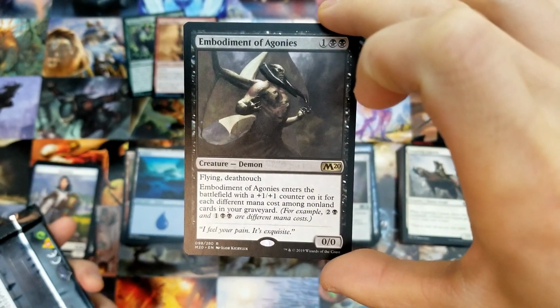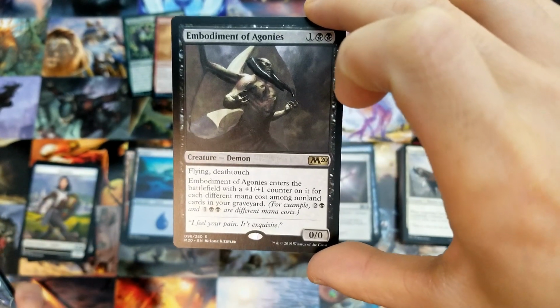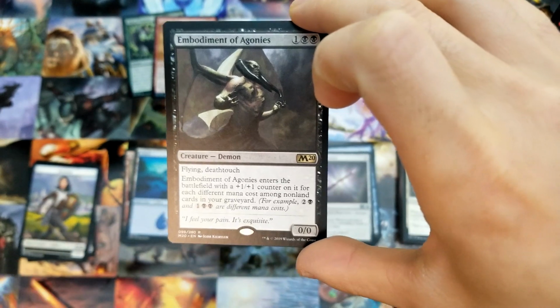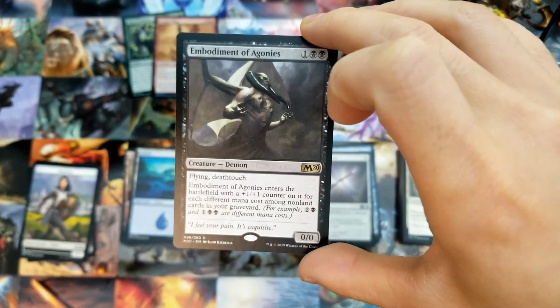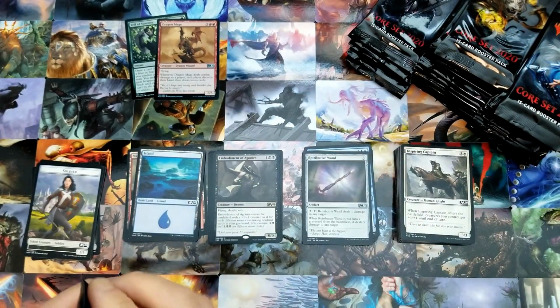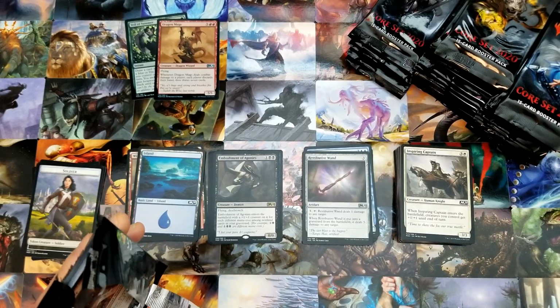Embodiment of Agony is just pretty sweet. Costs 3, flying, deathtouch. When it enters the battlefield, put a +1/+1 counter on it for each different mana cost among nonland permanents you control. The example here is 2 colorless and a black versus 1 colorless and 2 black. That actually is a different mana cost. So it's not converted mana cost, it's actual different mana cost.